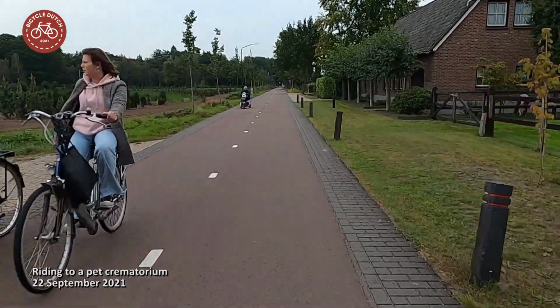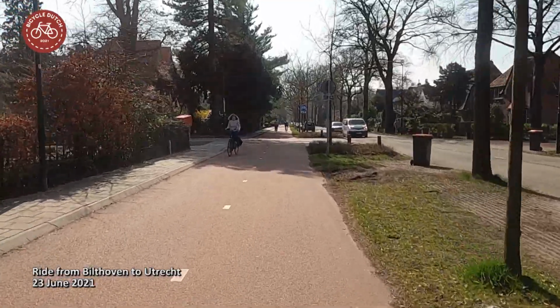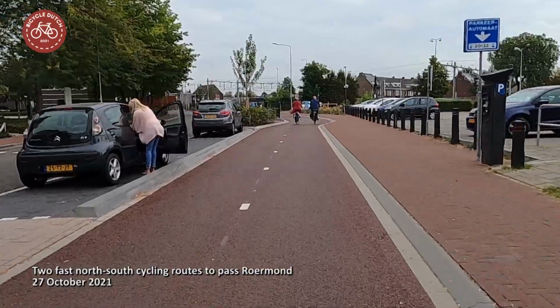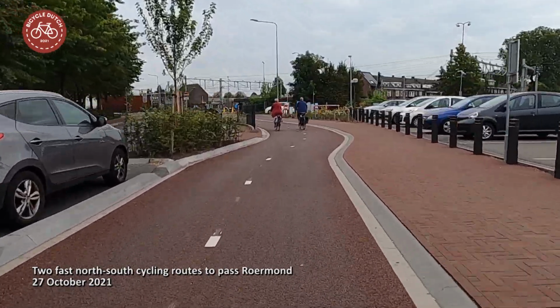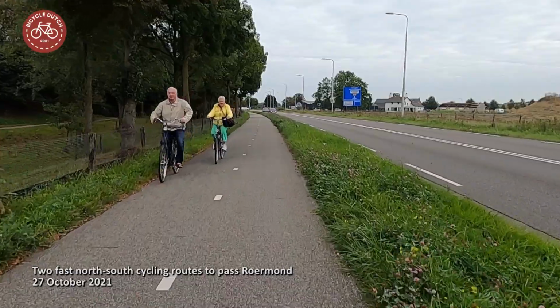Sometimes the route is shared with cars. But often you cycle away from motor traffic. Through the cities. Or around them.